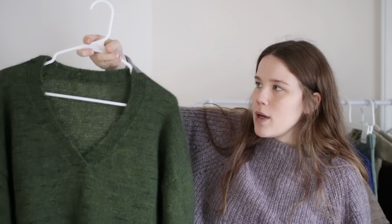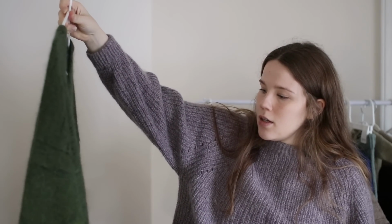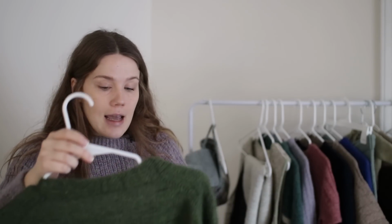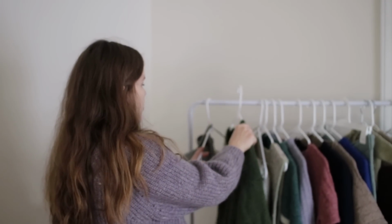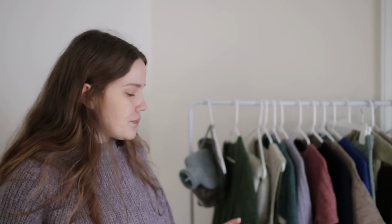So with a few tweaks, I think I will wear this more in the future. It's very cozy, so I can't really complain. And I like the pattern a lot. I love Ozetta's patterns. I've knit quite a few from her. So I'm generally happy with that. I think there's some tweaks I could do to make it better.